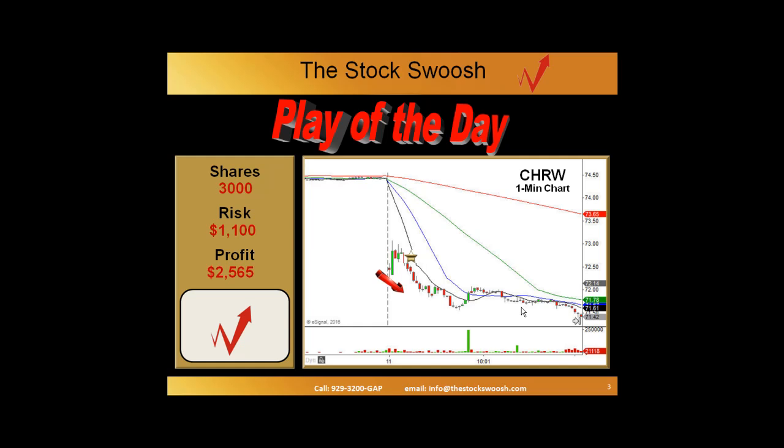The little lesson today that I want to talk about is that you should know ahead of time exactly what it is that you're looking for in terms of the overall setup and in terms of your entry. Once I see this particular type of gap, I know exactly the entry that I need to see in order to take this gap. You can't be chasing your entries. You can't be chasing plays. You have to let them come to you, and you have to know ahead of time exactly what it is that you demand the stock do in order for you to take a position in it.